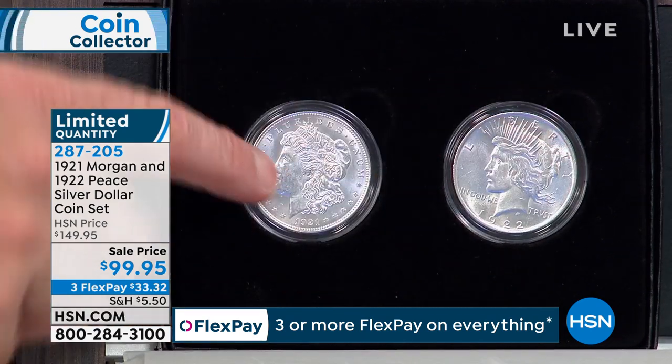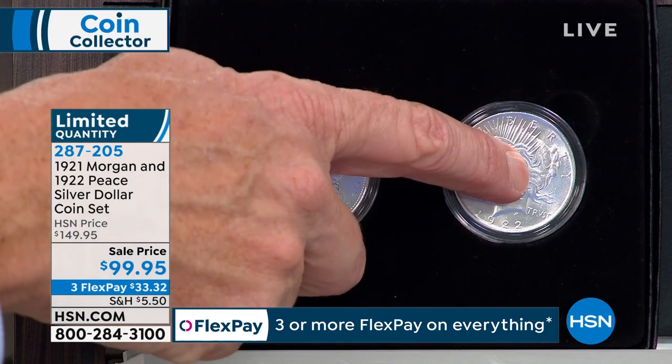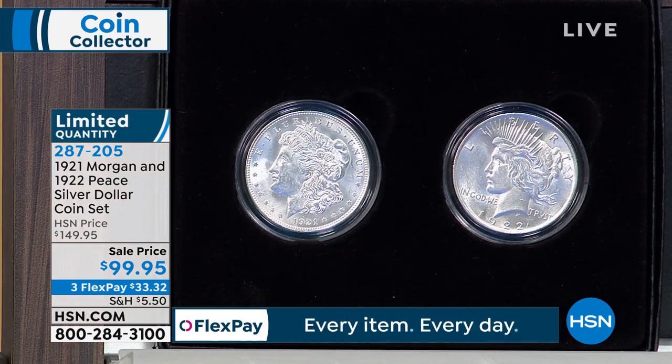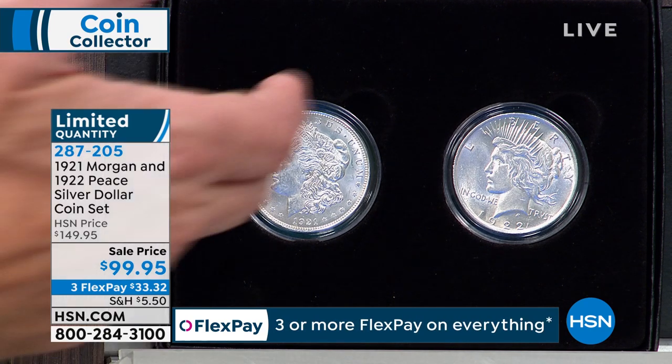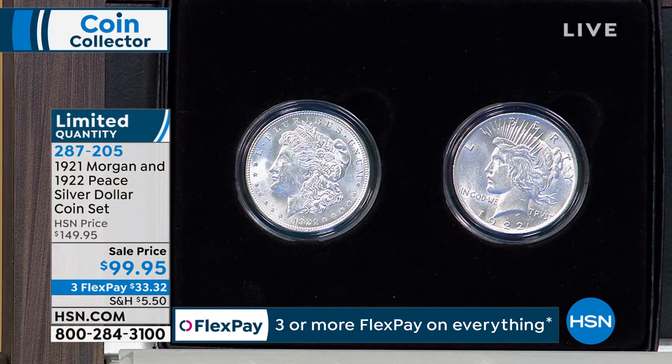So you're going to have the last year of the Morgan and the first regular year of the Peace Silver Dollar. What a great set. That is significant numismatically as well. Now add in the condition, the fact that these are original uncirculated coins. Keep in mind, they were made in 1921 and 1922. These are not reprints or remakes.